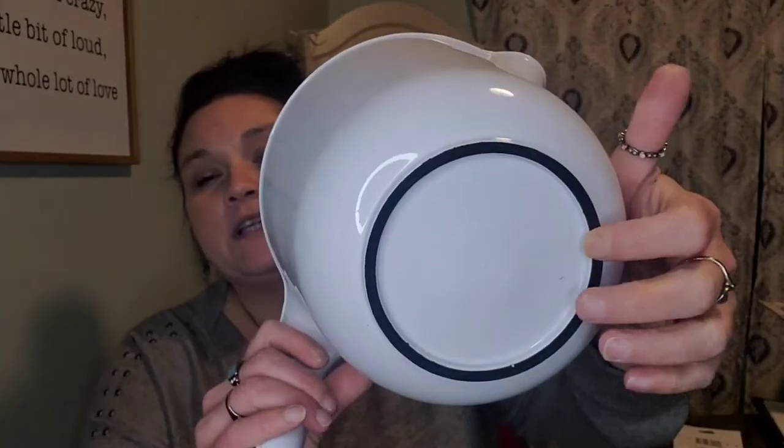So I did pick up one of the Cooking Concepts mixing bowls in white, because I hear a lot of good reviews on this because it's got this rubber piece so it doesn't slide when you're mixing, and then it has the pour spout and the handle. So right now I have a set of mixing bowls. They're red, they're not my favorite color, but they're put away, and they do have a pour spout but they don't have a handle, so I figured why not give this a whirl.